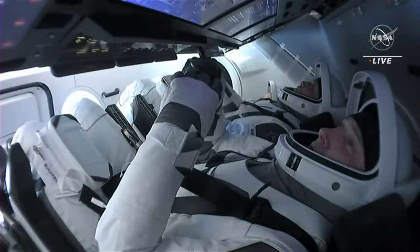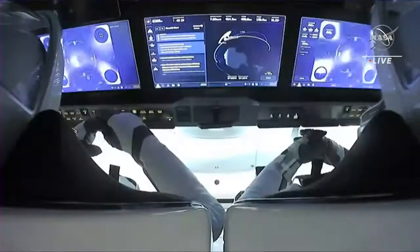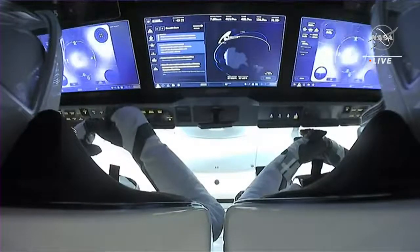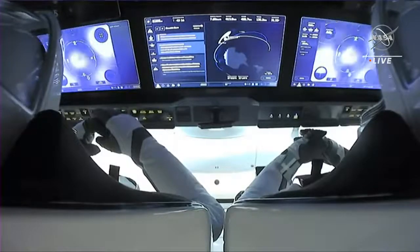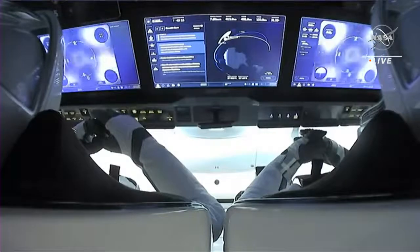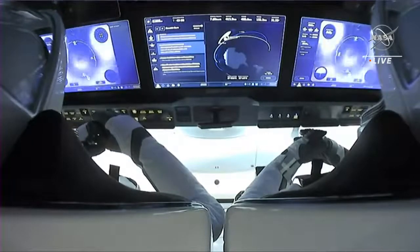And a reminder of the astronauts that are coming home today. Closest to the screen is Mike Hopkins. He's the commander, and to his right is Victor Glover, the pilot. To Victor Glover's right is Shannon Walker. And to Mike Hopkins' left, we have Soichi Noguchi, an astronaut with the Japan Aerospace Exploration Agency.